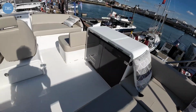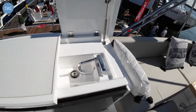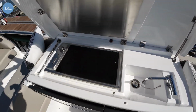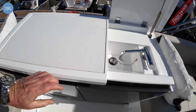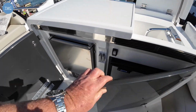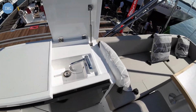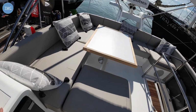And then over here we have a wet bar. So under there we've got a sink. Under there we've got a griddle. And just down here we have fridge and ice maker. So everything you need to prepare food and drinks without having to head back down below.